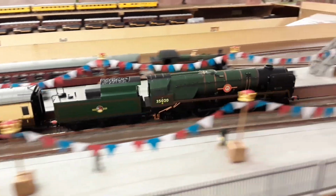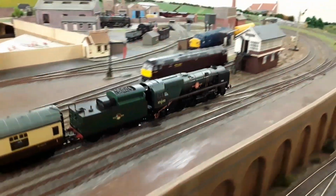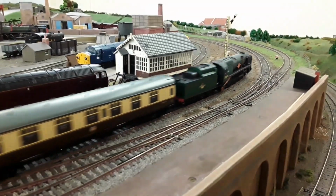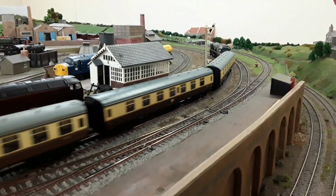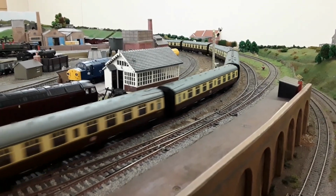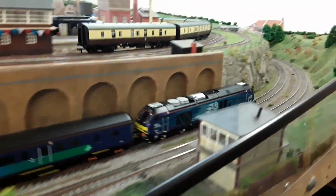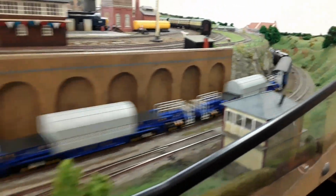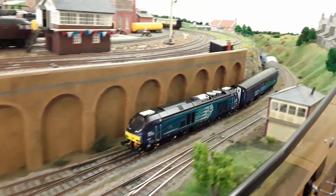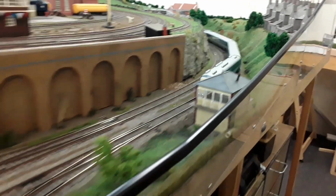It wouldn't be one of my videos if I weren't to go down the usual methods and call out the numbers for what's running around. So this is Merchant Navy Bibby Line 35020 that's doing the honours for the first couple of loops of this layout. I will be having diesels hauling this rake, there'll be steam engines hauling this, and bits and bobs of all sorts running around. Then down here we've got 68003 leading the nuclear flasks, with 68005 tailing the rear. And obviously the APT is the experimental one, so it's the APT-E.